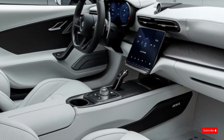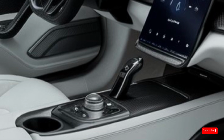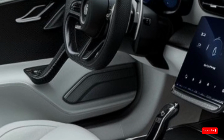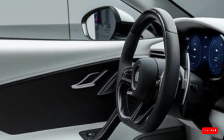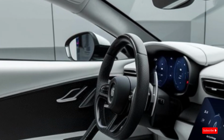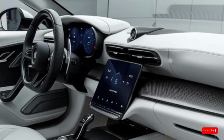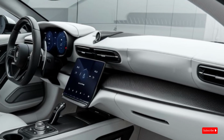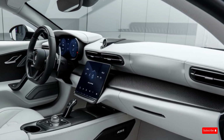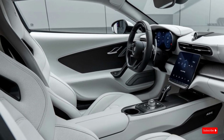Interior. Step inside, and you'll find a perfect balance of luxury and performance. The interior is driver-focused with a minimalist design that doesn't skimp on premium touches. Carbon fiber and Alcantara dominate the cabin, and the digital instrument cluster and central touchscreen make navigating the MC20's features a breeze. And the attention to detail, every stitch, every button, is a testament to Maserati's commitment to excellence.